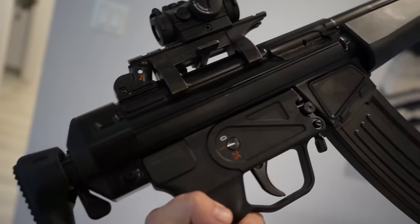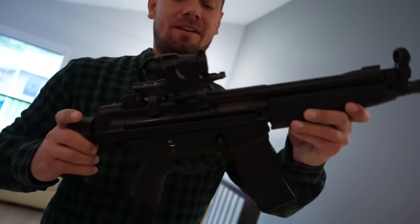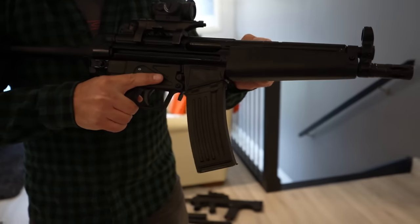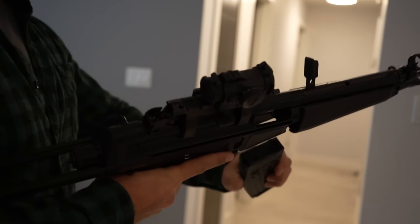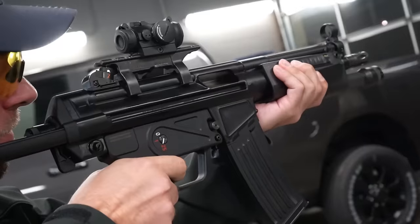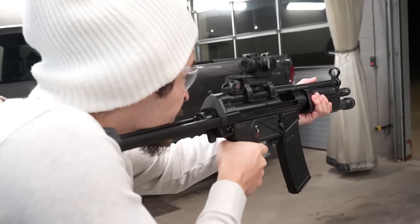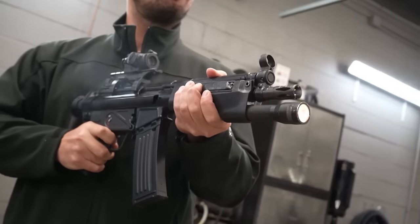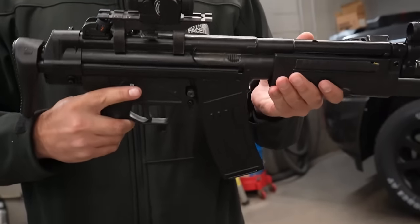What is this? I know what it is. Well, what is this? Another VSD gas blowback. The HK53. Actually quite new in the collection. You can see it's still very stiff. God, what a beautiful gun. That thing's got really good range. A little happier now? Yeah.